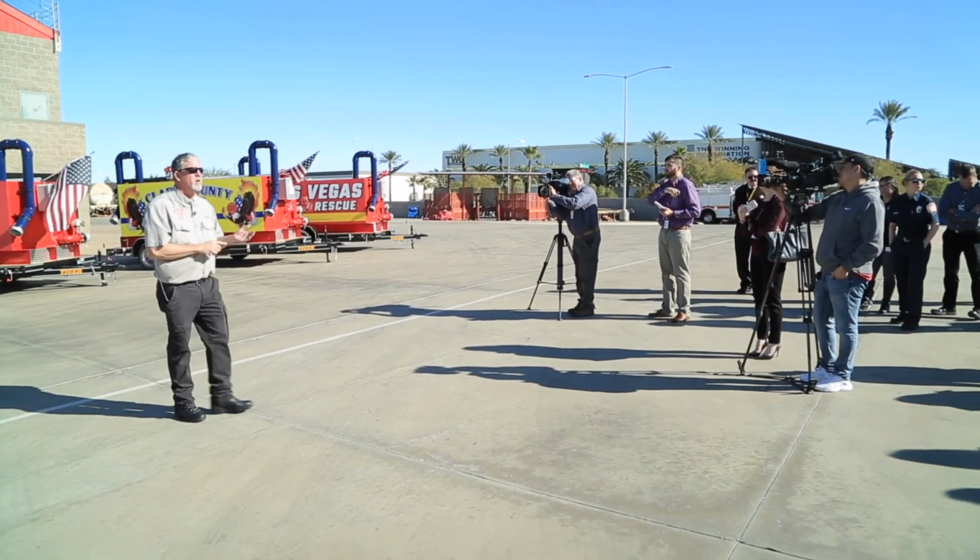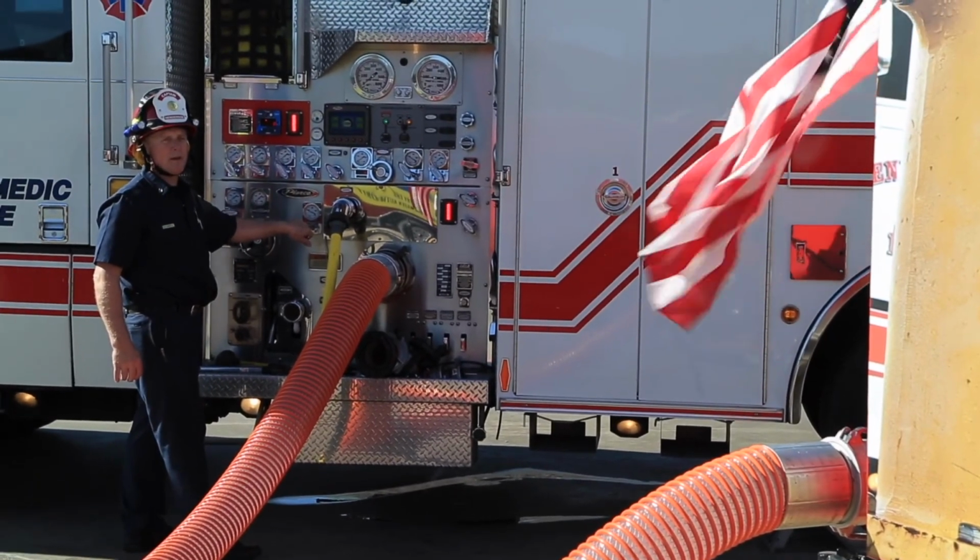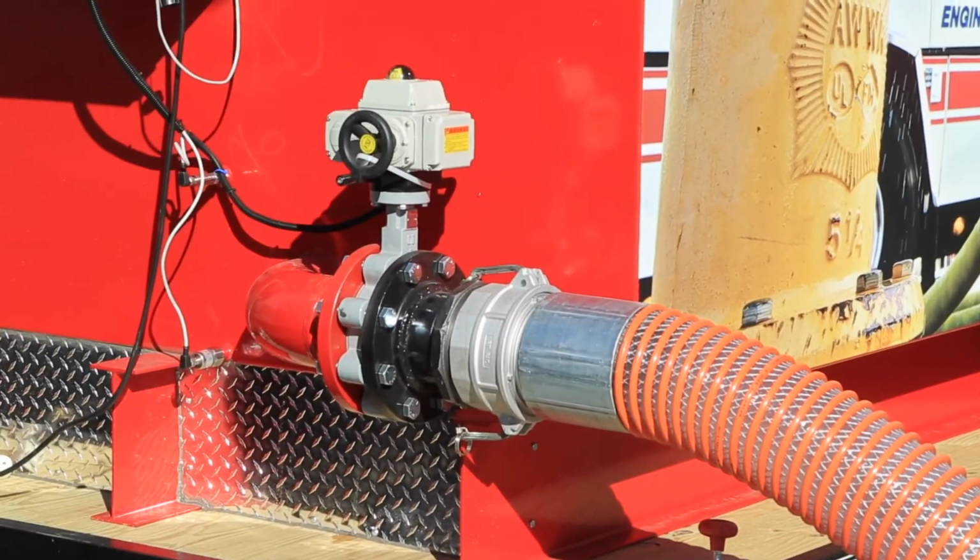The SNWA estimates the simulators will save our community more than 49 million gallons of water a year. At the end of the day, we have a consumptive water use savings for the community, and we have better trained firefighters for the community.